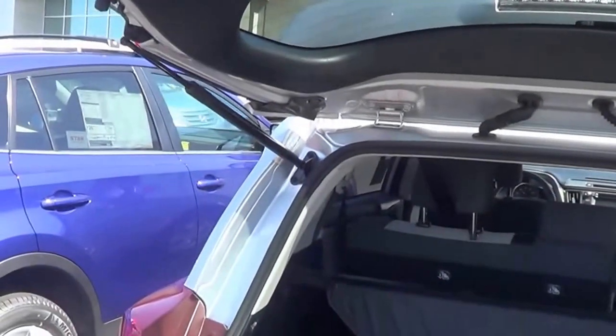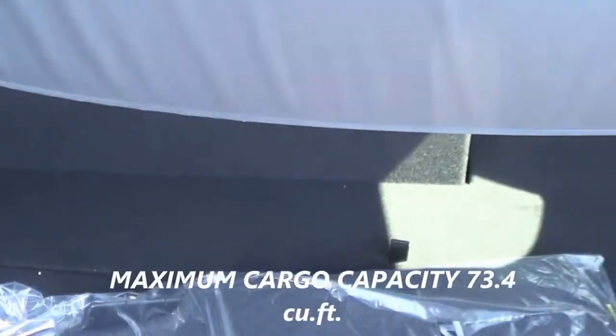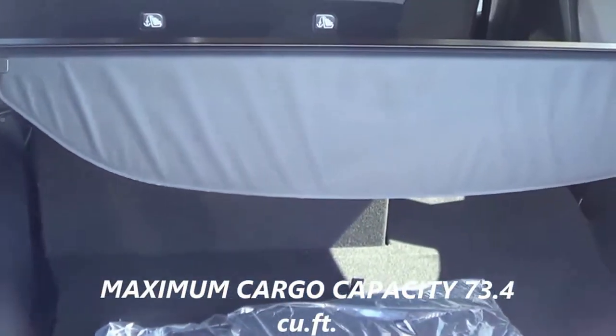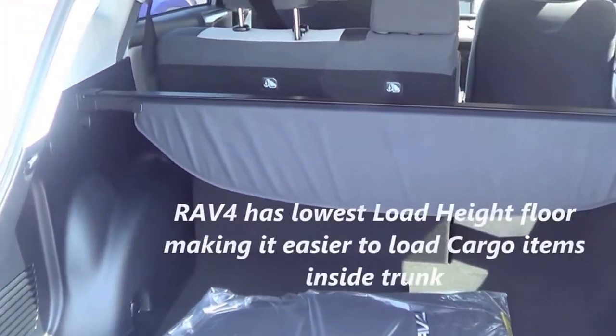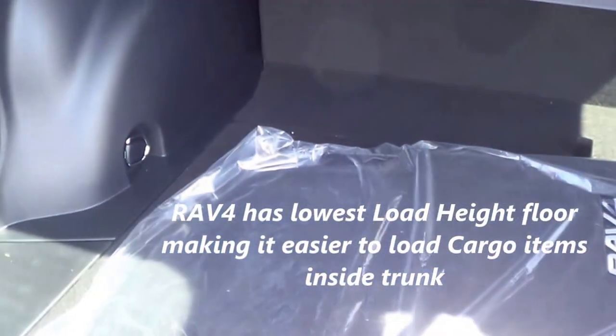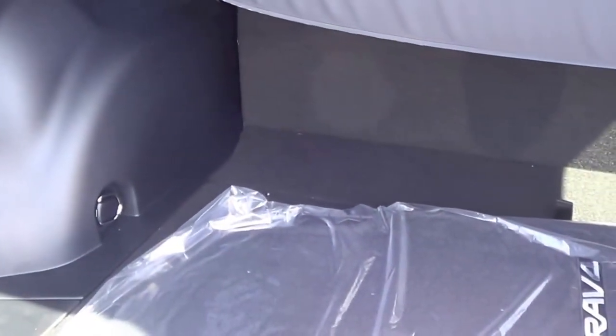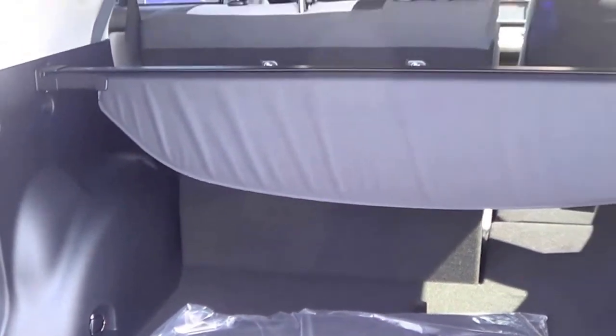And you do have a power tailgate available on the limited trim. Cargo cover. Cargo capacity is decently sized. It's average for the class. However, I do really love how the CR-V has these handles back here and you just pull the lever and the seats come right down. I think they should have that in the RAV4. So I thought that was a pretty nifty feature of the CR-V.